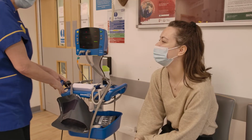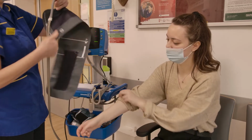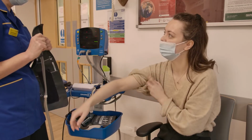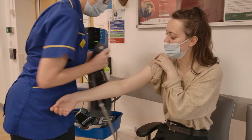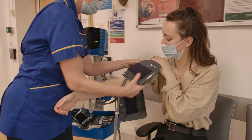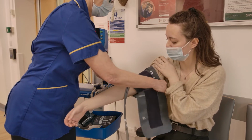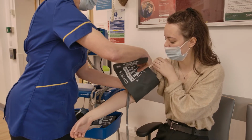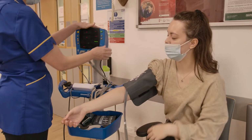Visitors are not currently able to come with you for your treatment. This is to keep you and our staff as safe as possible. Please let a member of your medical team know if there is any reason you may need a carer, friend or relative to support you whilst you're attending for treatment, so they can talk with the sister on the unit.